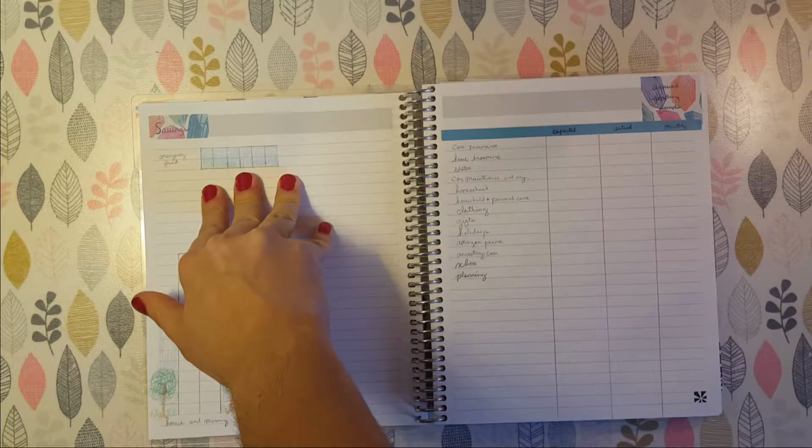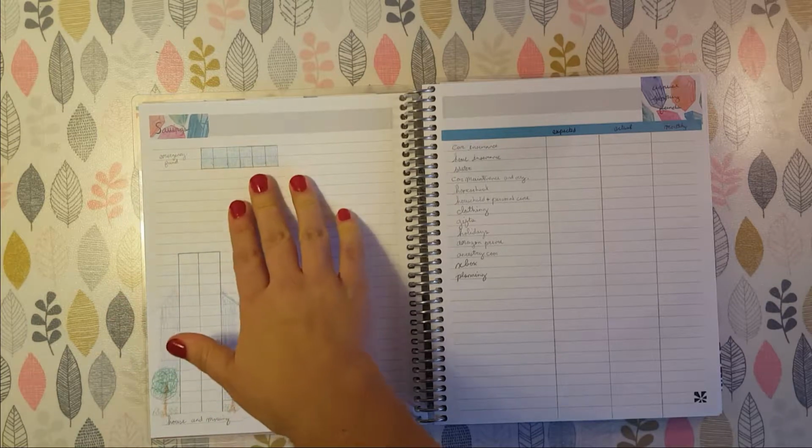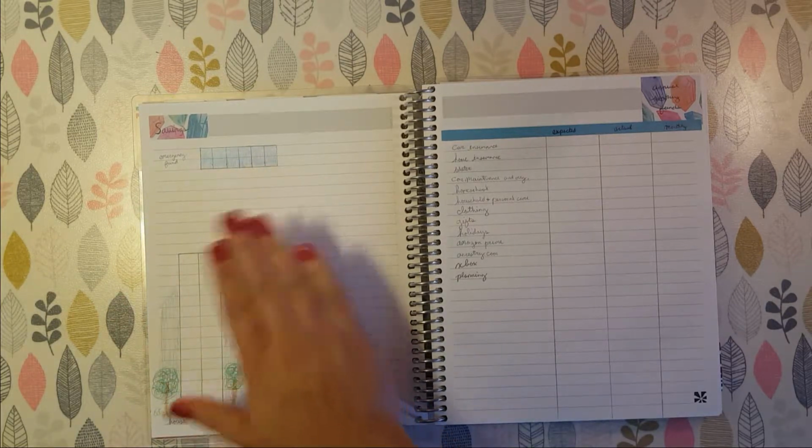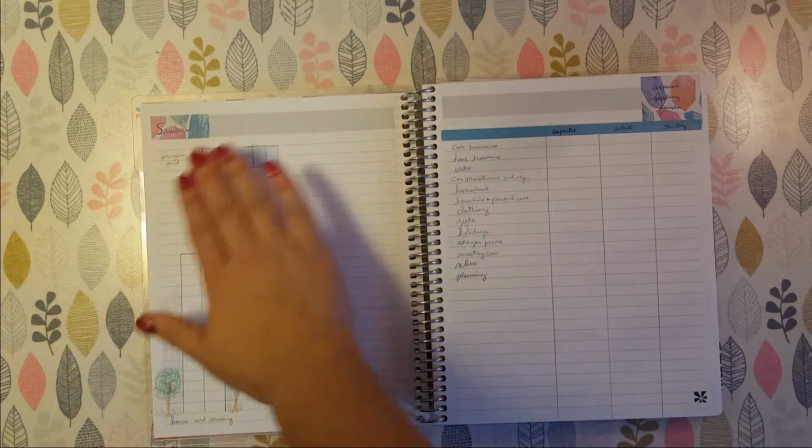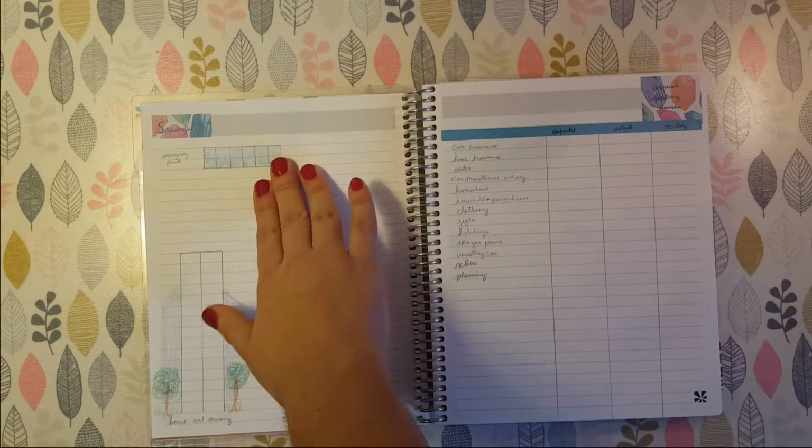We did that in baby step one. Dave Ramsey suggests $1,000. We have more than that because we felt like we needed more than that. We didn't feel comfortable with $1,000. I don't have the exact amount, but it's all colored in, and that makes me happy.